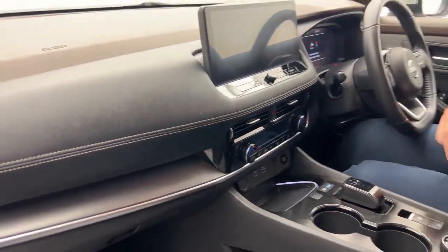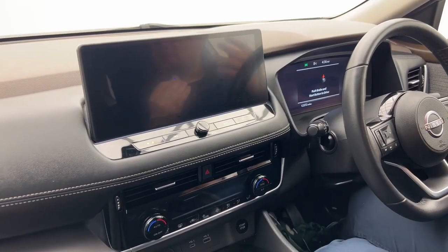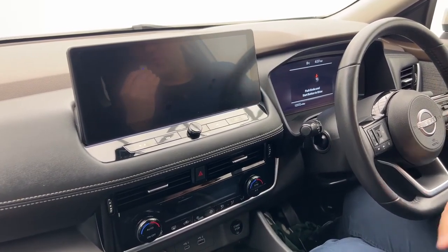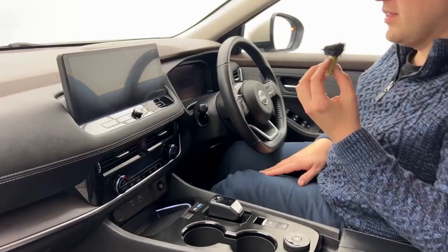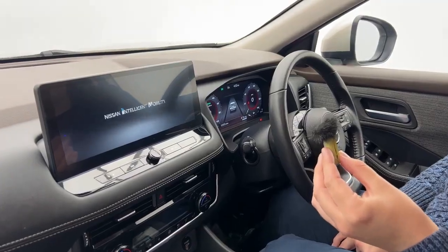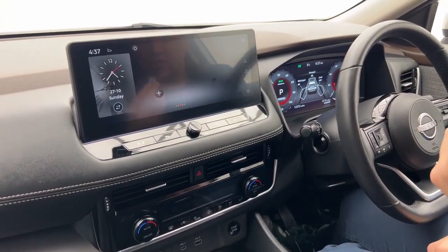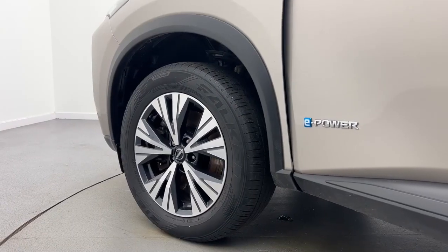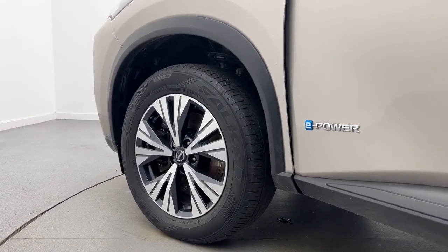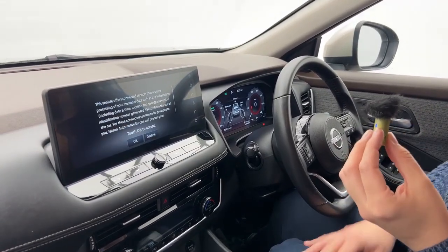Now, we do have a nice central touchscreen here. So this car makes a lot of interesting bing bong sounds depending on what you're doing. So as soon as you start the car up, you're getting a little tune, and that is also echoed on what you hear on the outside. Nissan Intelligent Mobility is coming to life, and it does its little thing.